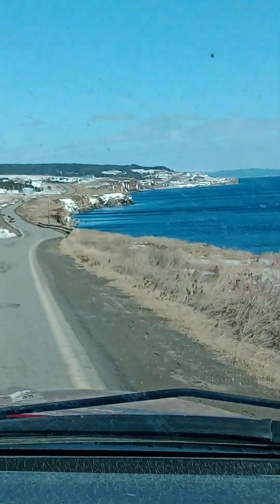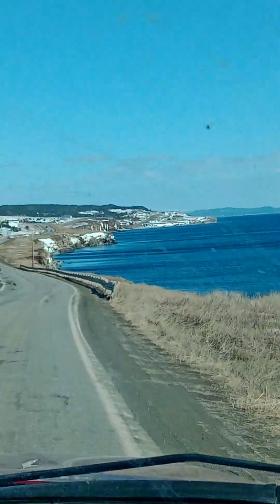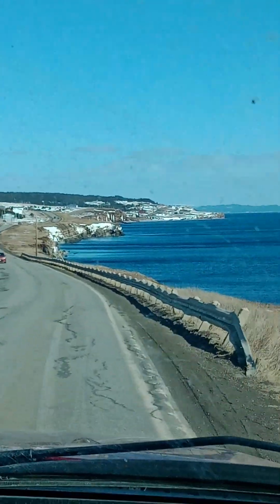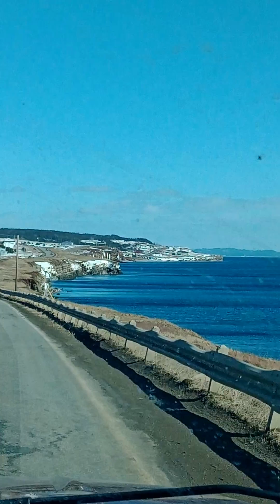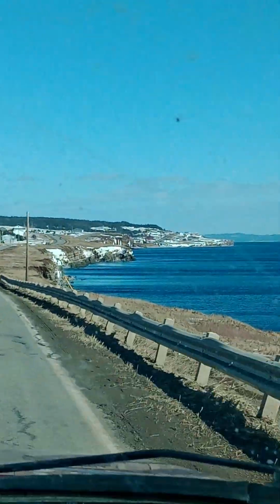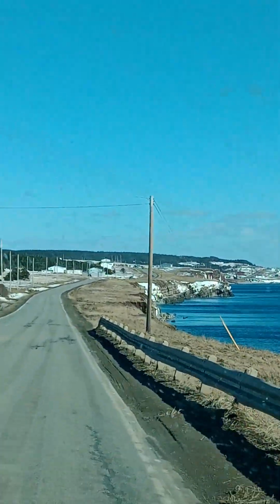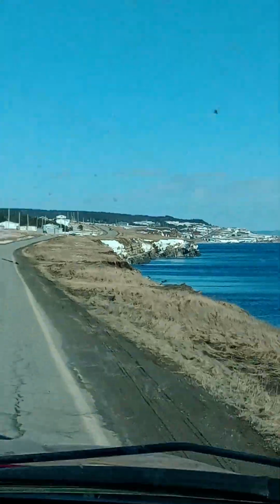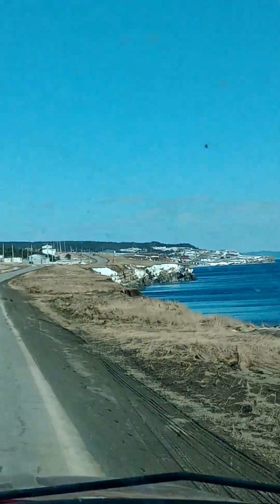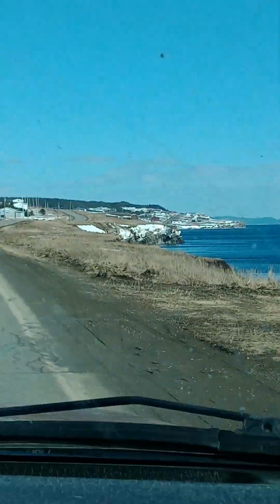Are you recording? Yes, we are in Felix Cove, right on the Port Peninsula. This is one of the little side roads that's actually very scenic out here. Excellent biking in the summer, although the roads are in mediocre condition. It's a real nice drive. That's the Atlantic Ocean.